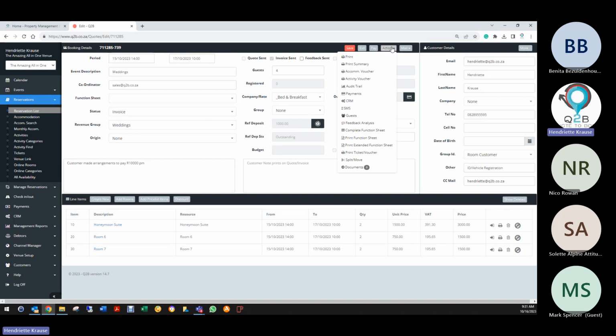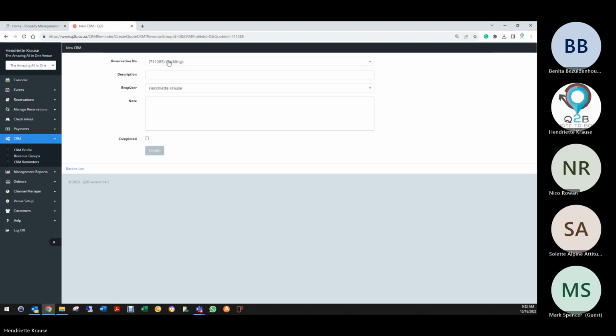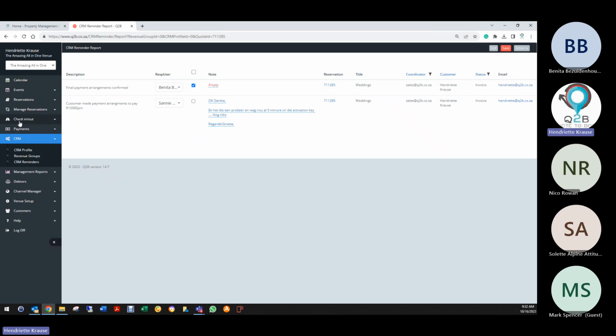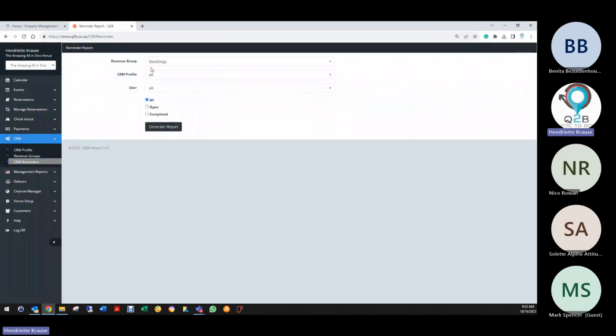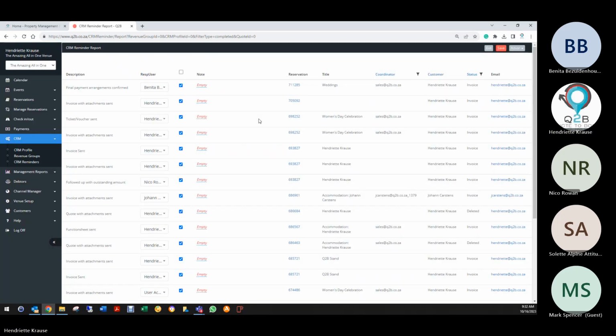You can also, under action, create CRM notes on this booking. There's already one note, and you can create another note. It will take the reservation name, weddings, and then I can maybe throw it to my accountant, put a full note in there, mark completed, create. And in your reminders, if you pull the completed ones, let's do it for all, and I say, show me all my completed ones, it will give you a report on all your completed CRM. Any questions?